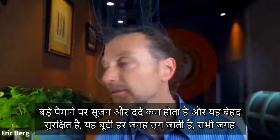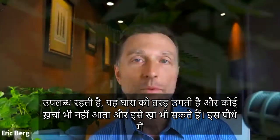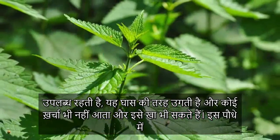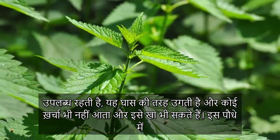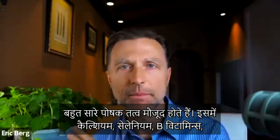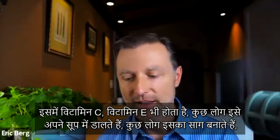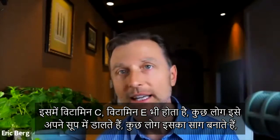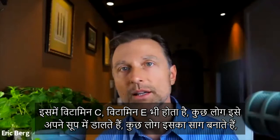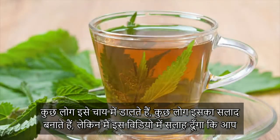And so it's fairly safe. It's extremely available. It's all over the place. It grows like a weed, very low cost, and it's even edible. There's actually a lot of nutrition in this plant. It has calcium, selenium, the B vitamins, vitamin C, vitamin E. Some people put it in their soup. Some people make a pesto out of it. Some people make a tea out of it or put it in their salad.